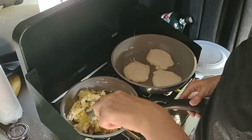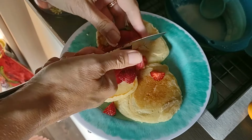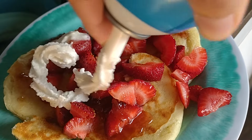All right, these are getting cooked up nicely. I added some salt and pepper and dill. I like dill in my eggs. Oh yeah.